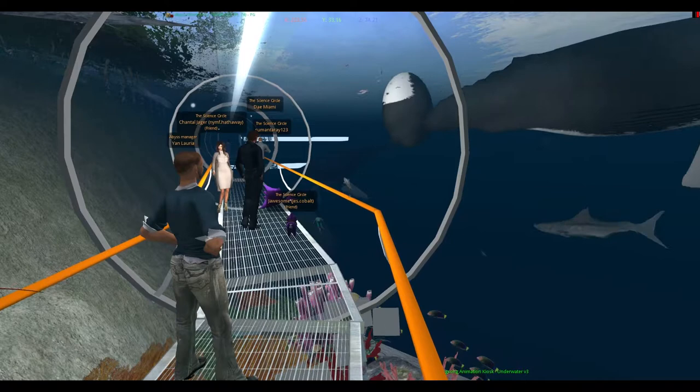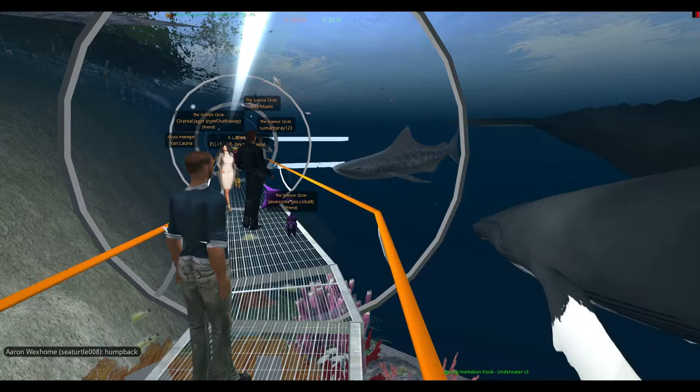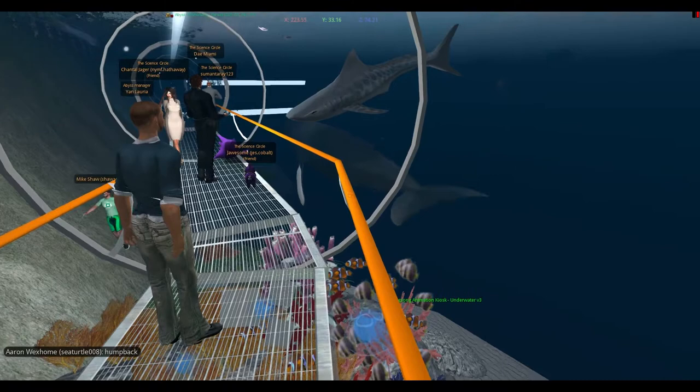The humpback whales are interesting. They are migratory, so they have a range of thousands of miles.